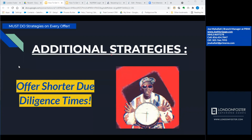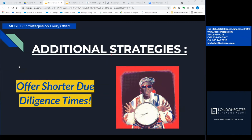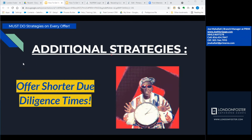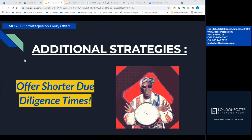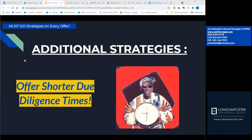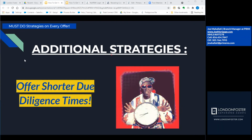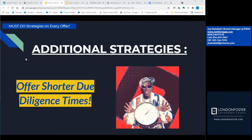Actually, quite the opposite. At London Foster, all you have to pay your broker is your transaction fee. Whatever is left after that of your 3%, if you want to give it back to the seller, give it back to the buyer, in portion or in whole, it's up to you. We don't deter you from doing that.